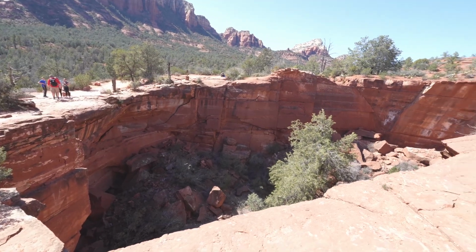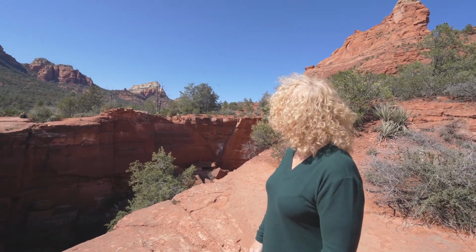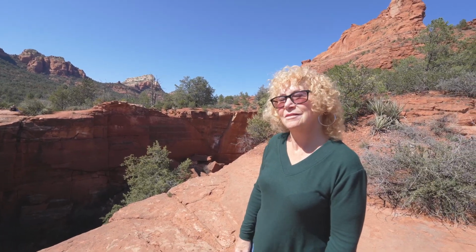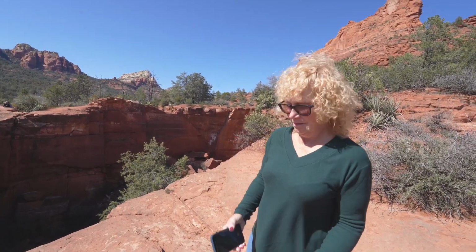This sinkhole here is known as the Devil's Kitchen. This is along Soldier's Pass. It's only about a half mile into the trail. It's not very far. No. But considering we had to walk 1.5 miles to get to the trail, we're into this 2 miles already. Right. It's pretty impressive.